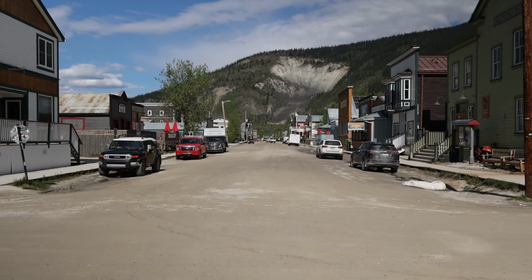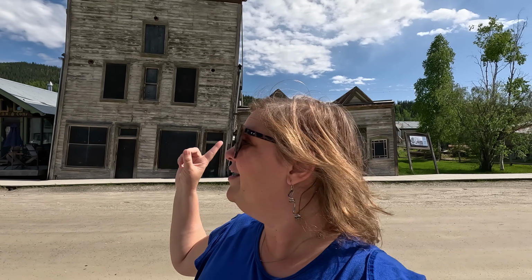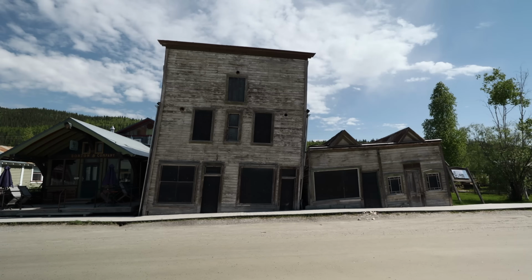Another interesting fact is the roads. Why are there not paved roads here? It's because this area of the Yukon has permafrost. So about a foot underground, the ground is frozen year-round, even in the summer. And because of the permafrost, if you don't build correctly, the ground will thaw and freeze and thaw and freeze and become unstable. These two buildings behind me are called the Kissing Sisters.